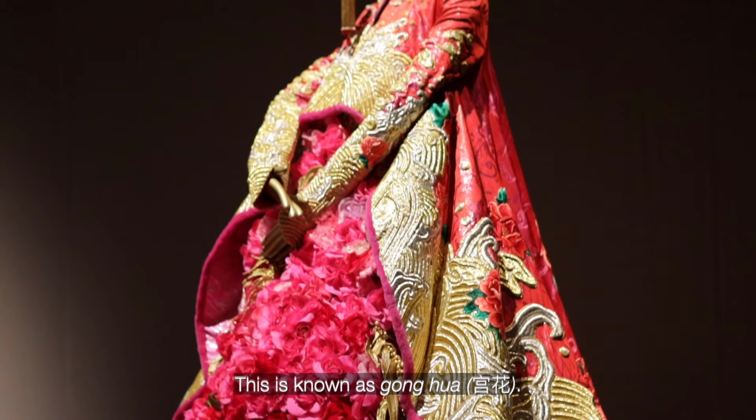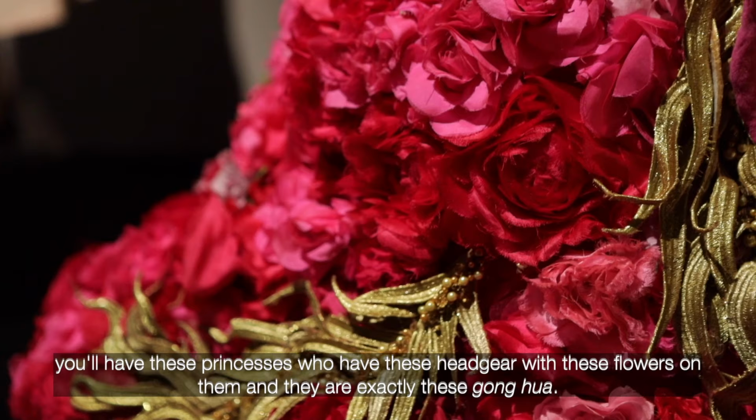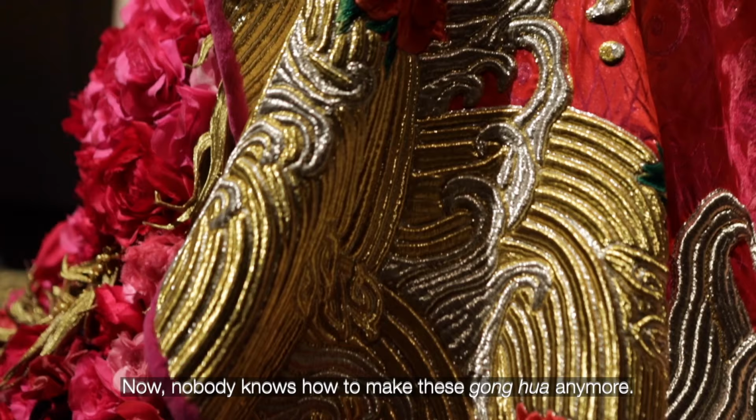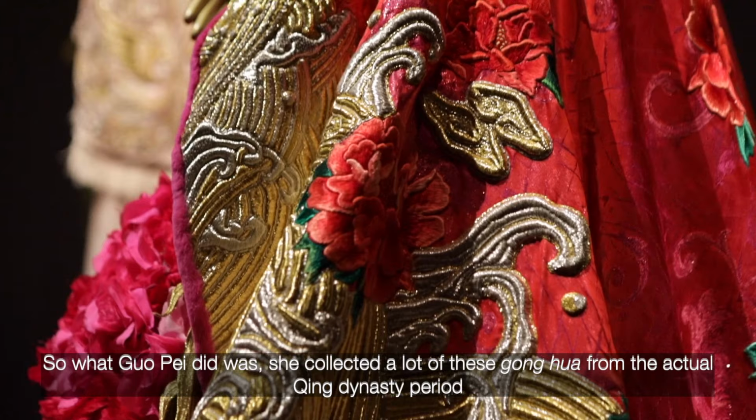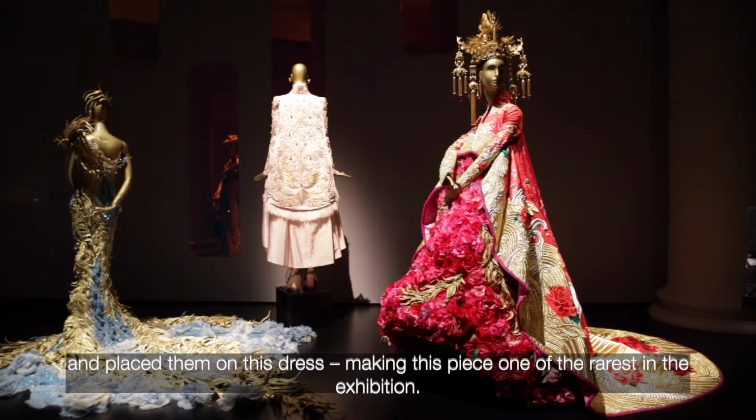This is known as gonghua. If you look at Chinese TV series set in the Qing dynasty, you'll have these princesses that have these headgear that have these flowers on them, and it's exactly these gonghua. Now, nobody knows how to make these gonghua anymore. So what Guo Pei did was she collected a lot of these gonghua from the actual Qing dynasty period and placed them on this dress, making this piece one of the rarest pieces in the exhibition.